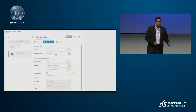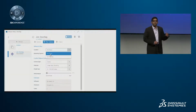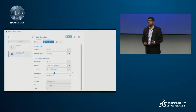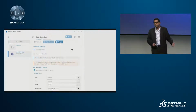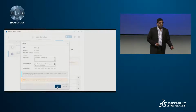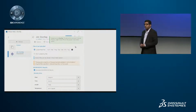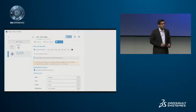Within the options, you will notice here that for the location, you will be choosing cloud. So this is where you'll be running the job on the Dassault Systèmes hardware infrastructure. With a simple performance slider, you can pick and choose the number of cores you want to use for this particular simulation. We'll be using 4 cores in this example. You also have the ability to save the desired Abaqus output files as needed. When you hit OK, you will notice here within a couple of seconds, your Abaqus job starts and is being fired off on a remote cluster in one of the DS data centers.